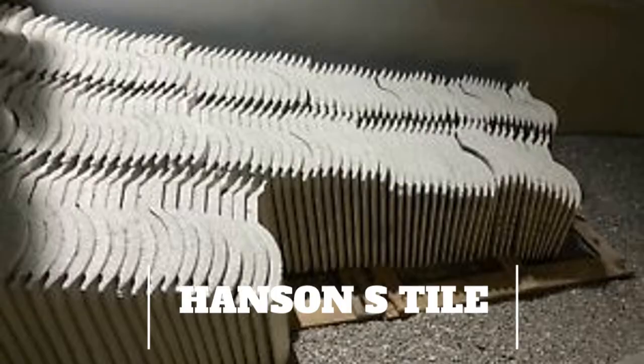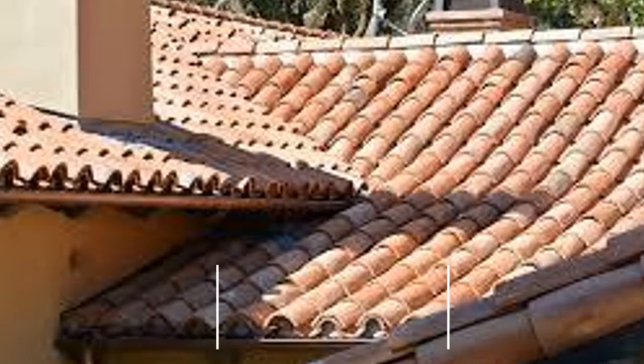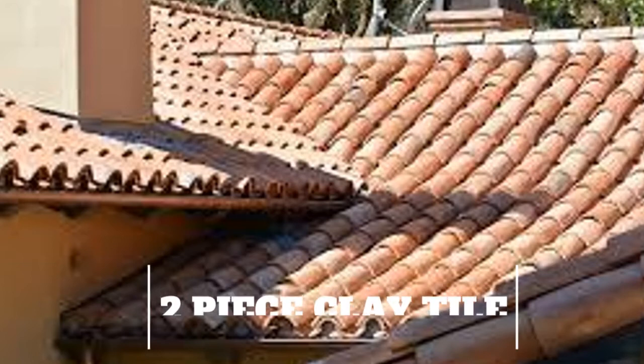This is another discontinued tile. This is the Hanson S tile. So if you see that on a roof, beware. And this is a discontinued clay two-piece tile.